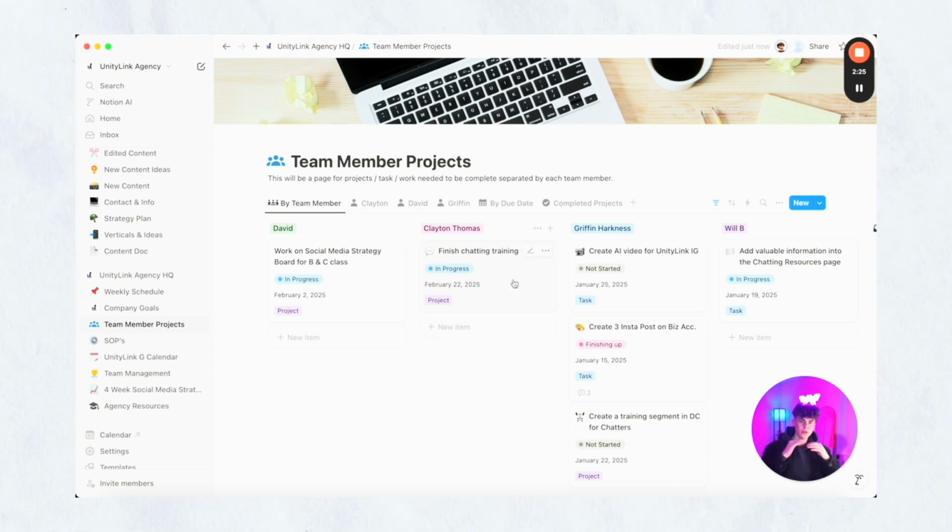This is something that you can do very easily with a click of a button, and then your team member immediately knows that's something that they have to do on their task.